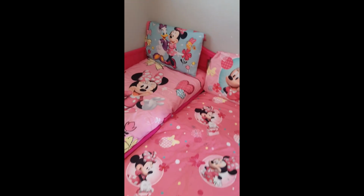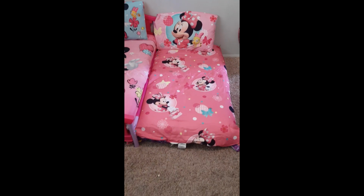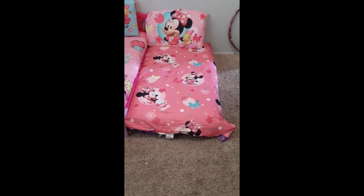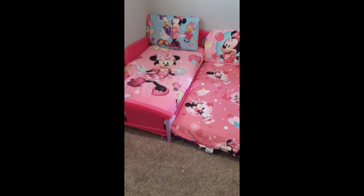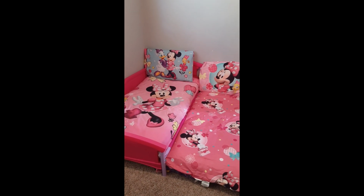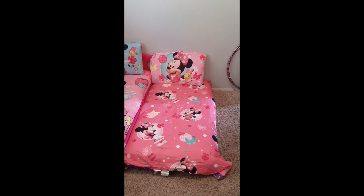Well, Sanaya's bed is on the left. London, she broke her bed jumping on it. So we actually got another bed ordered, and it should be here in the next couple of days, which is why her mattress is on the floor. But nice and colorful. They love Minnie Mouse, Mickey Mouse, all that.